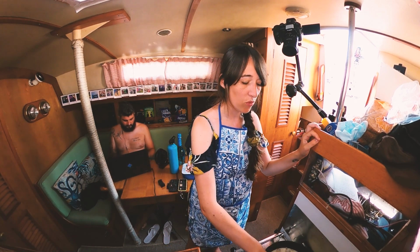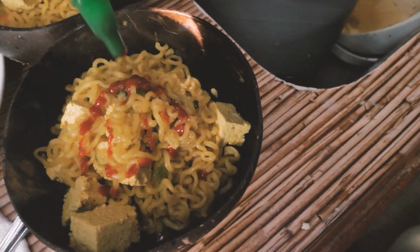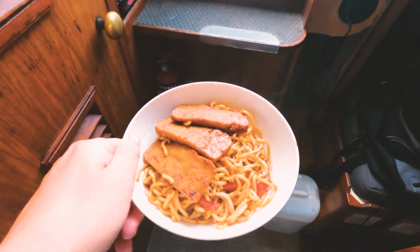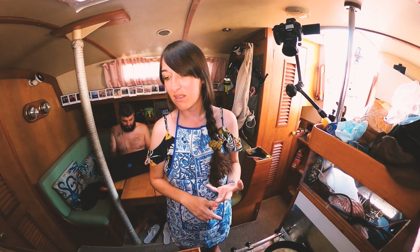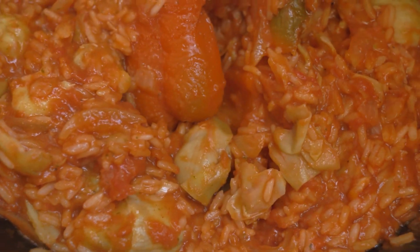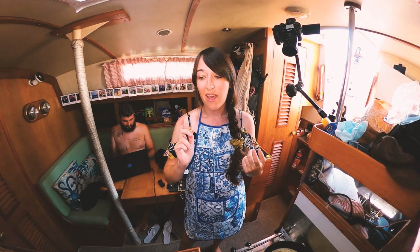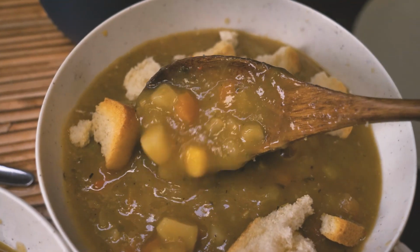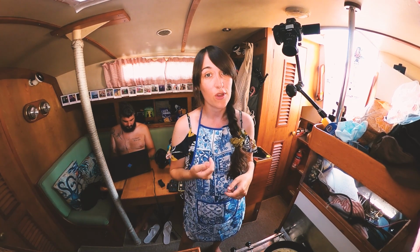So if we don't have that much water, we wouldn't cook things like pasta, but we would cook things like stir-fry noodles, stir-fries in general, curries that have coconut milk as a base or tomatoes as a base. They're really good if you're short on water. And also tinned meals. We've got a few veggie tin chilis, veggie tin soups, a tin jackfruit curry. So ready meals that you can just put in a pan, warm through, and then you're good to go.